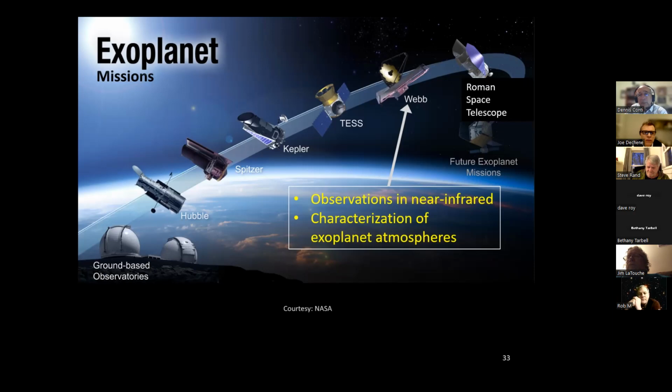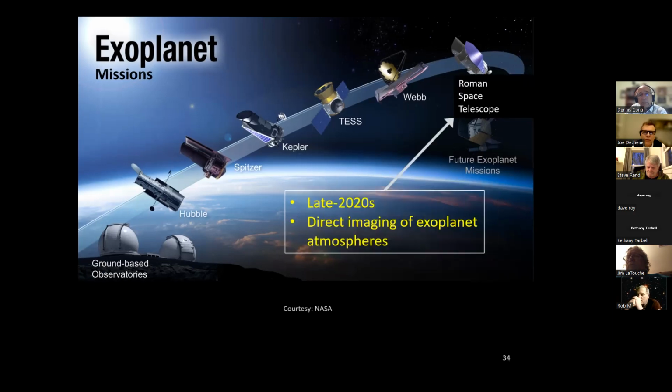The next space telescope to be launched, in the late 2020s, is the Roman Space Telescope. And for the first time, to a large extent, we'll be able to do direct imaging of exoplanet atmospheres. Now, by direct imaging, we don't mean we're going to be able to see mountains and oceans, but rather we'll be able to more directly see the light coming through the atmospheres of exoplanets, and to help distinguish the elements that might be in the atmospheres, which gives us a better handle on, again, some of the potential biosignatures that might be there.